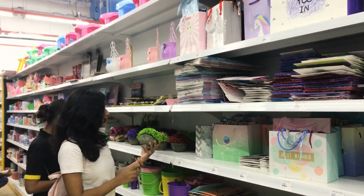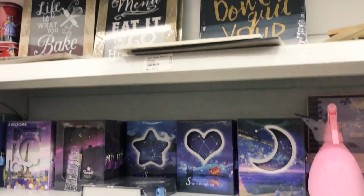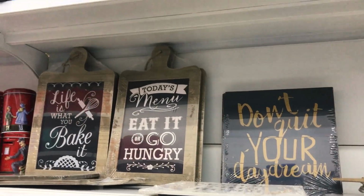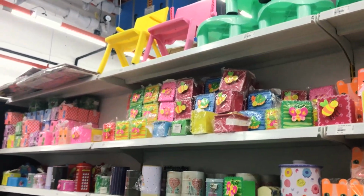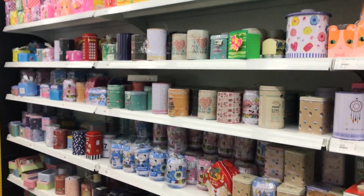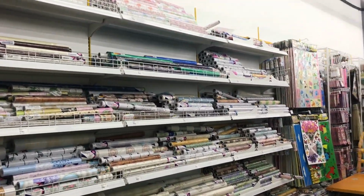Next to the boxes were paper bags of different colors and varieties. This store is literally very big. It has everything: home decor, office supplies, stationery, beauty, everything. These were piggy banks that they had in all sorts of colors and sizes. The products were filled from top to bottom rack, with many options to choose from.